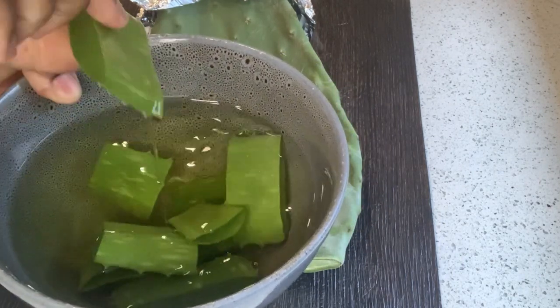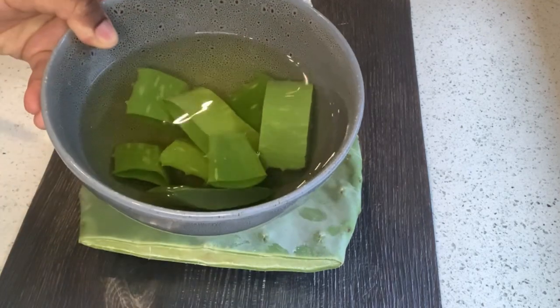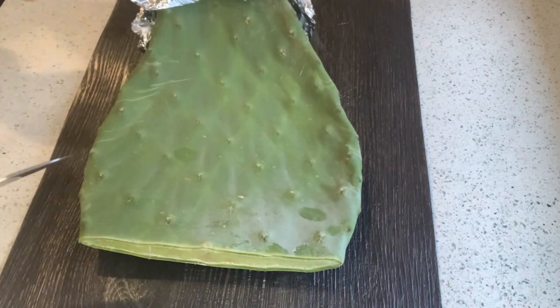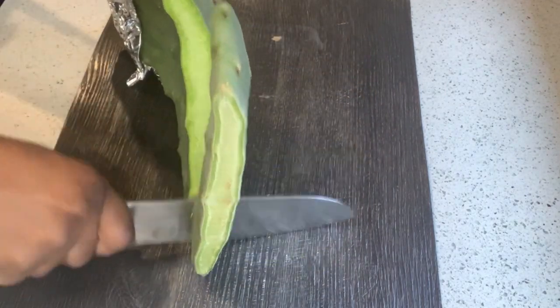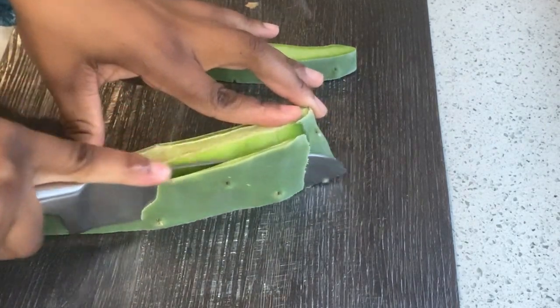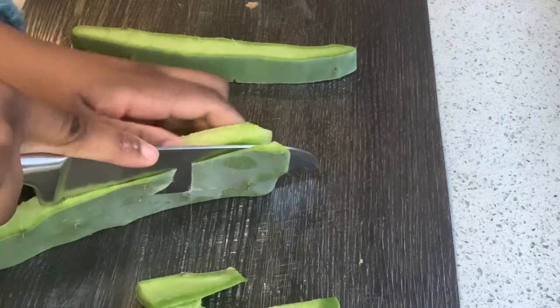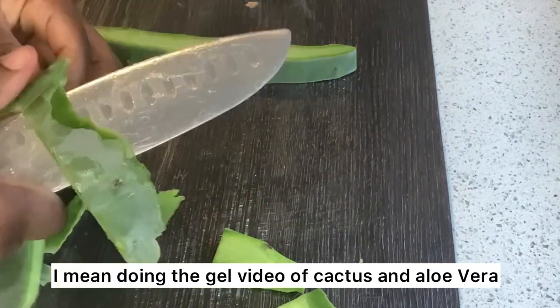Now let's get started. I'm going to mix cactus and aloe vera, because when mixing this, guys, it's going to give an amount of jelliness that we've never experienced before. Actually, someone asked me, can I mix aloe vera and cactus? So I thought of doing this video, because I've never done a video of mixing cactus and aloe vera. So let's get right into mixing it.